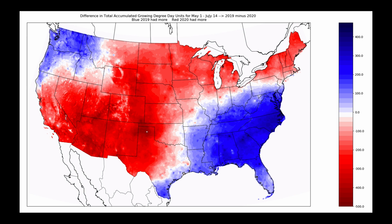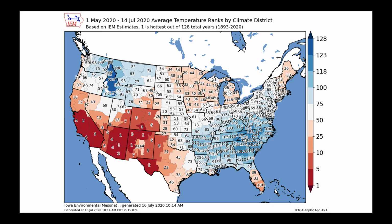And I've started to think about how we've been accumulating this heat. I've been looking at these maps for a while now, and I want to show you the latest analysis I did. May 1st through July the 14th, we're looking at average temperature ranks by climate district. You can see that parts of California, Arizona, New Mexico, in fact the four corner states and Nevada here, we are looking at a lot of that area having a top 20, a top 10, even a top 5 warmest time period from May 1st to July the 14th, while the Northwest has been near average or in some places on the cooler side of things.